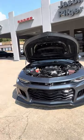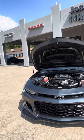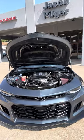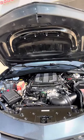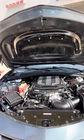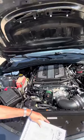This is a really easy choice. It's a 2019 Chevy Camaro ZL1. This comes with a 6.2 liter supercharged V8. It has a lot of performance parts, including cold air intake, headers, a great sounding rear exhaust system. Notice your Chevy performance badging.